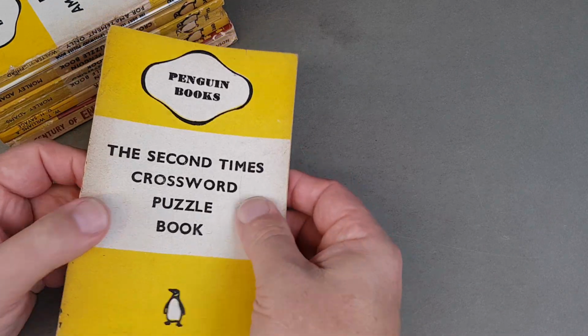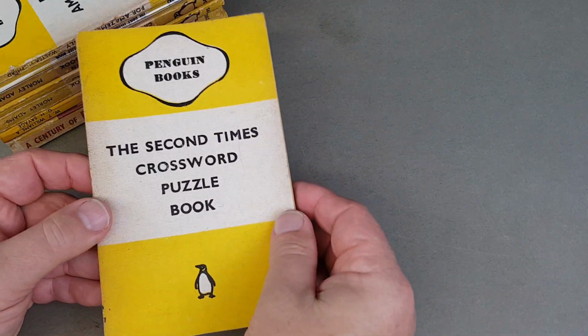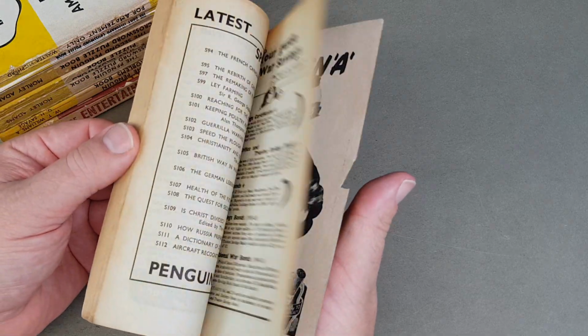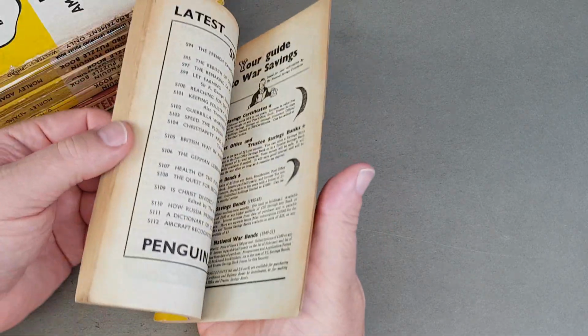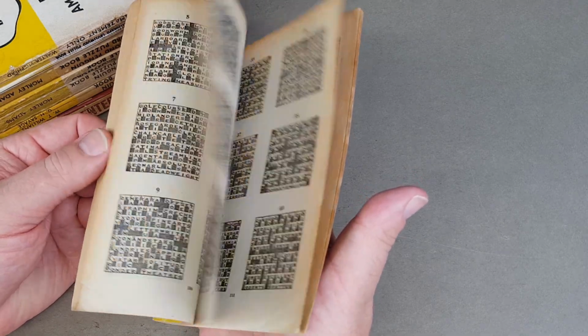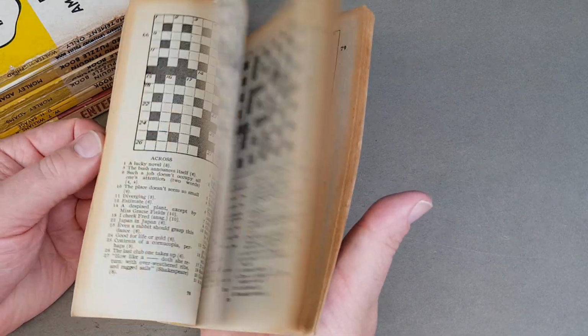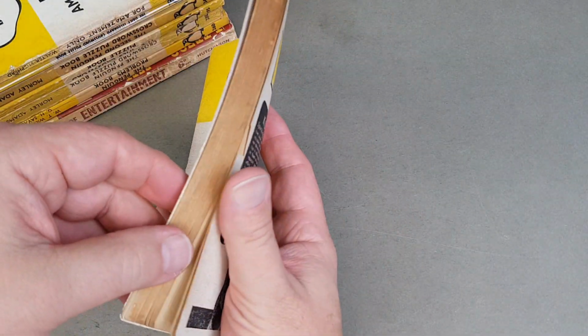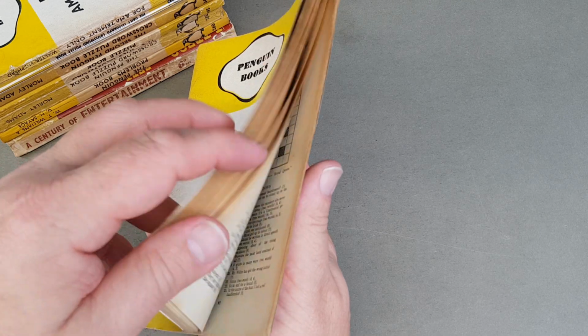1942, 1943, 1944. So once again, another very thin one here, the second Times crossword puzzle book. And on the Penguin main series, I'm now actually down to just one. But when I was down to 4 left, one of those was indeed a crossword puzzle book. Here's another one here, very scarce. A couple of turned over pages, which I'll get at a later date. But super thin little volumes.